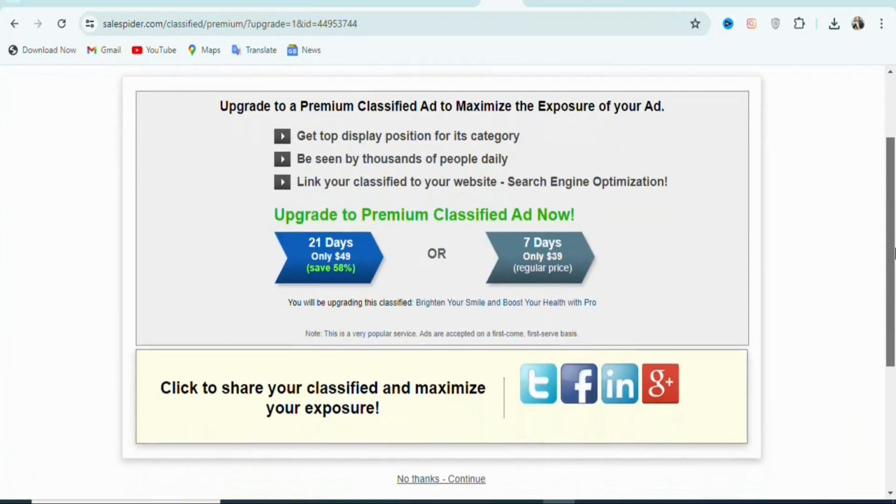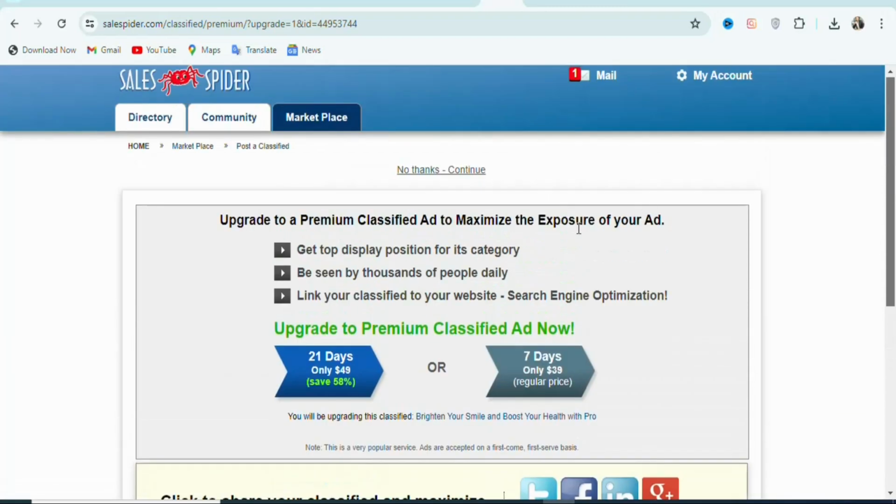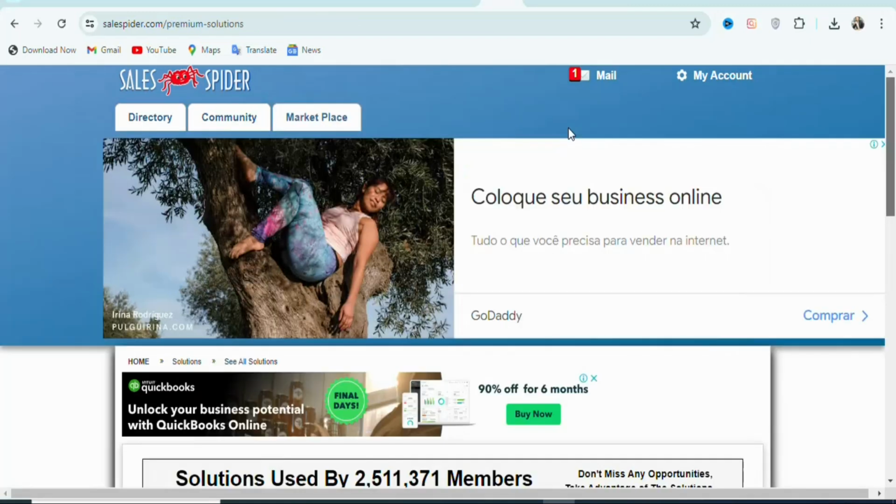They are asking you to upgrade your ad. So if you want, you can select any of these options and then make the payment. In this case, we are not going to pay for anything. So click right here, no thanks, continue. Once you click on it, your ad has been posted onto the platform.